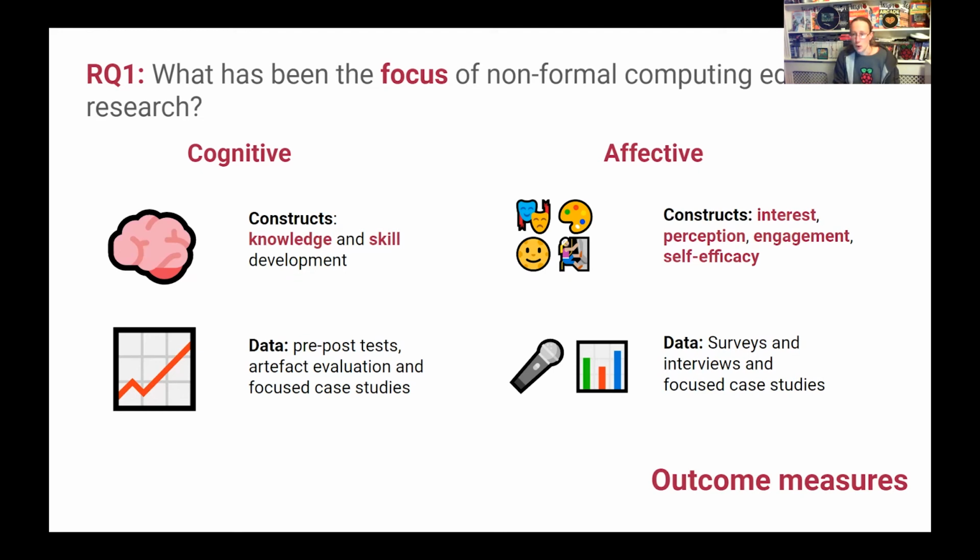There was use of pre and post tests, a lot of artifact evaluation, particularly when looking at skills, and focused case studies that looked at how knowledge and skill developed over the course of an intervention or repeated regular interventions.